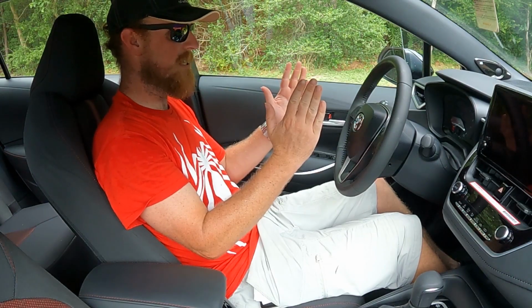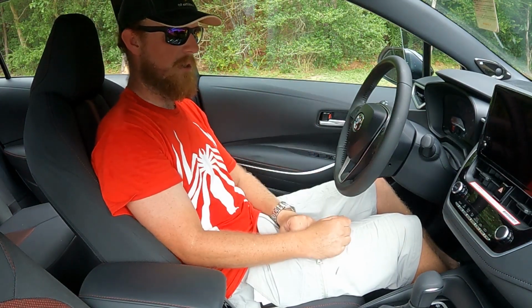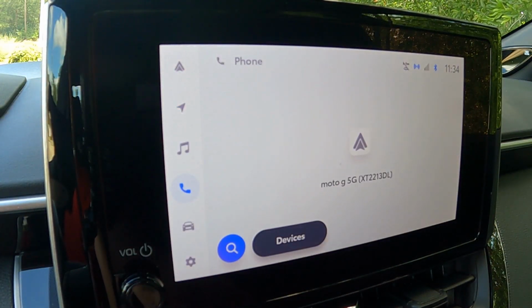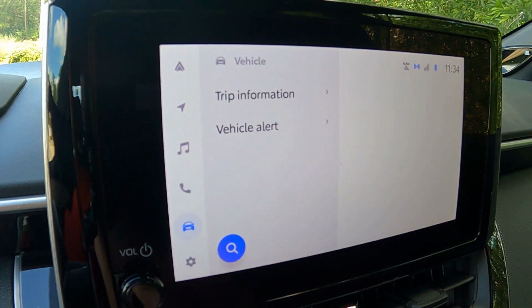But if you think that's basic enough, you turn towards the middle, and the first thing your eyes see is an 8-inch touchscreen display. Now, I know a lot of parts of this car are small, but that's still a bit too small for me.